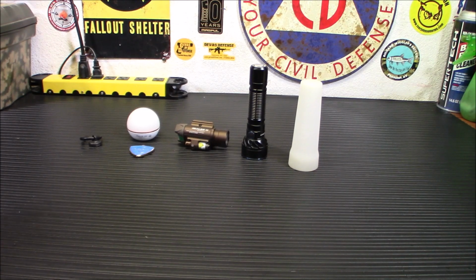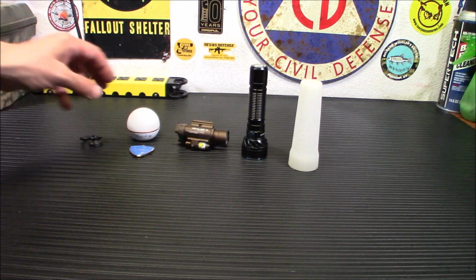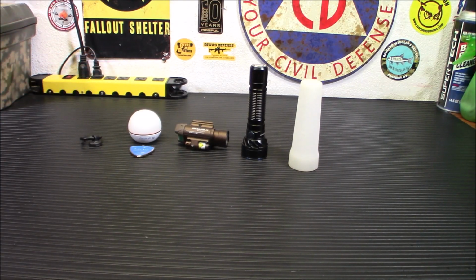I like the magnetic bottom. I kind of like the rotating colors. I guess it'd be kind of cool to fall asleep to. But all in all, I really like these things for their white light ability. And this one's got a bunch of new features in it. So definitely a cool little thing.